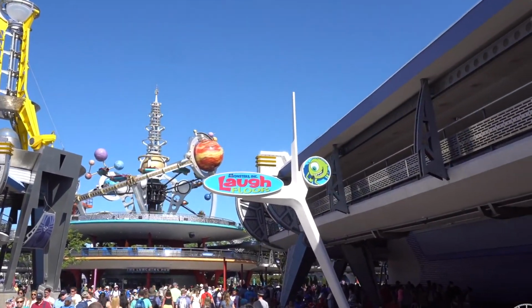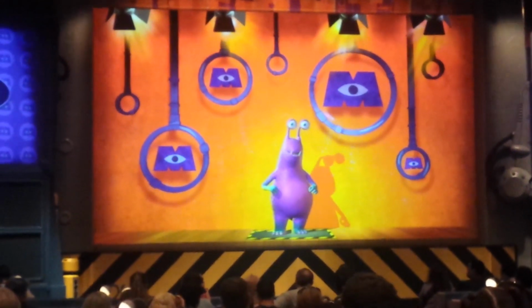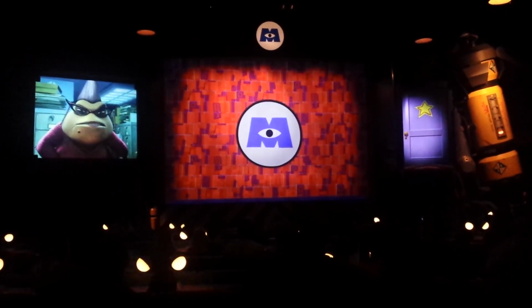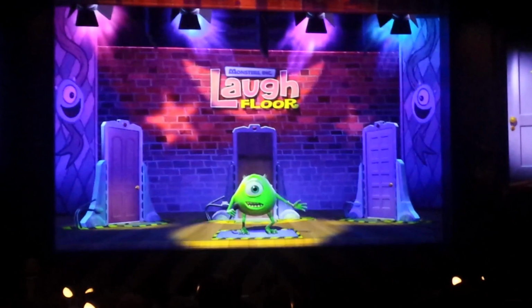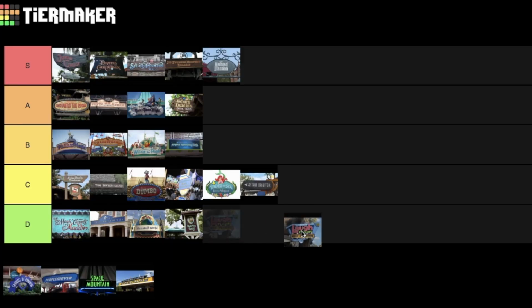Next up, we have the Monsters Inc. Laugh Floor. This is a fun show that uses audience interaction to create some family-friendly laughs. Sure, some of the jokes are overused and repetitive, but every once in a while, you'll get a fantastic show with some original jokes. That is why I'll put it into the B tier.